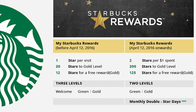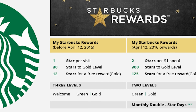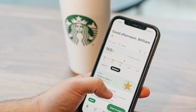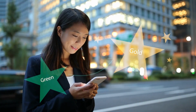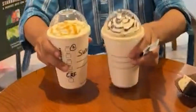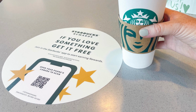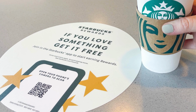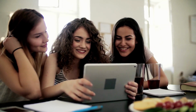Moreover, the Starbucks Rewards program has different levels, like green and gold. When you earn enough stars, you move up to higher levels. And when you reach these higher levels, you unlock even better rewards, like fancier free drinks. This makes you want to keep earning more stars. But it's not just about the stars. There are other great things about the program too.